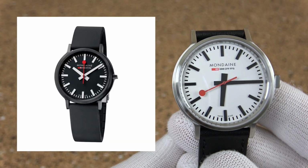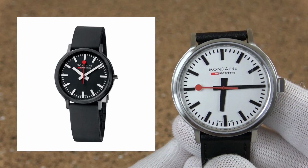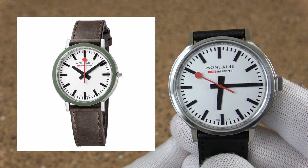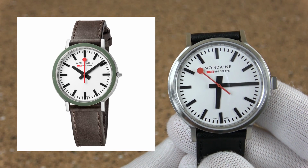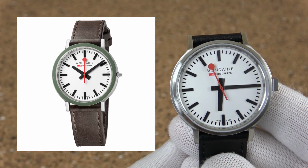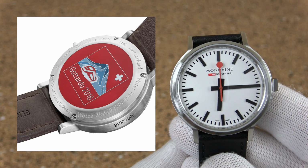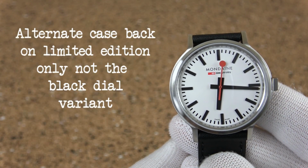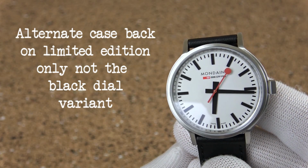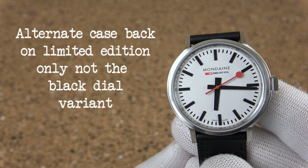There is a black dial if you want something darker, so black dial, white indices. There is a special edition where they've taken a piece of locomotive steel, punched out rings, and then applied it to the bezel. There's an alternate enameled caseback for those watches. So I don't know if you're really into the locomotive history and so forth. That might be appealing. But for me, it's all come down to the whole package.